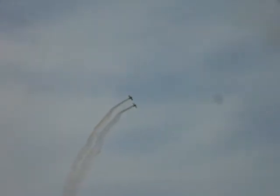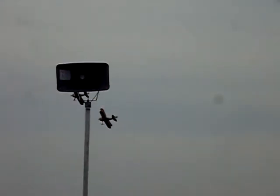It won't surprise you to know that this aircraft has probably won more aerobatic contests than any other type of aircraft. It's been around so long and still today an absolute favourite. Great doing aerobatics.